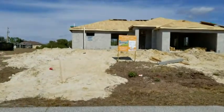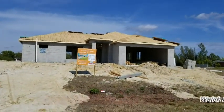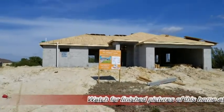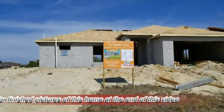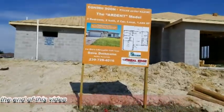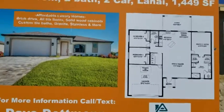And as we move the camera here, you're gonna see that the roof is mostly on. Last time we were here, just the walls were up and the trusses were off to the side. And now you can see it's coming along a lot in the past week. Walking up to the front here, this is a board that shows the house we're building. So you can see the floor plan right here.